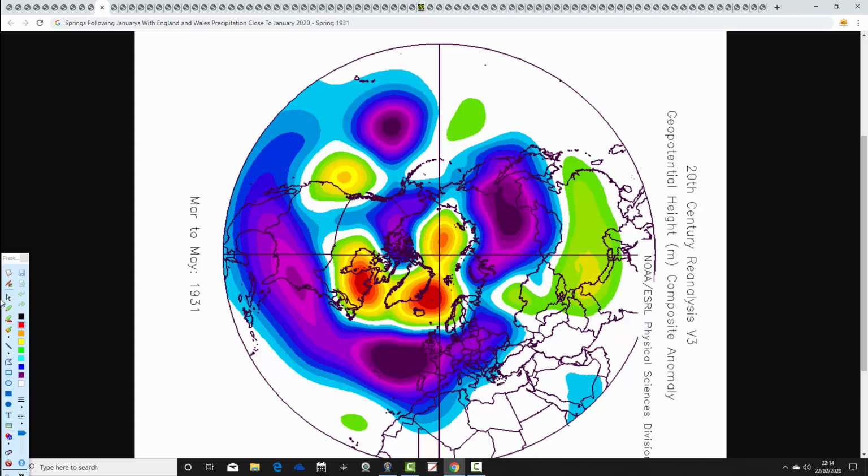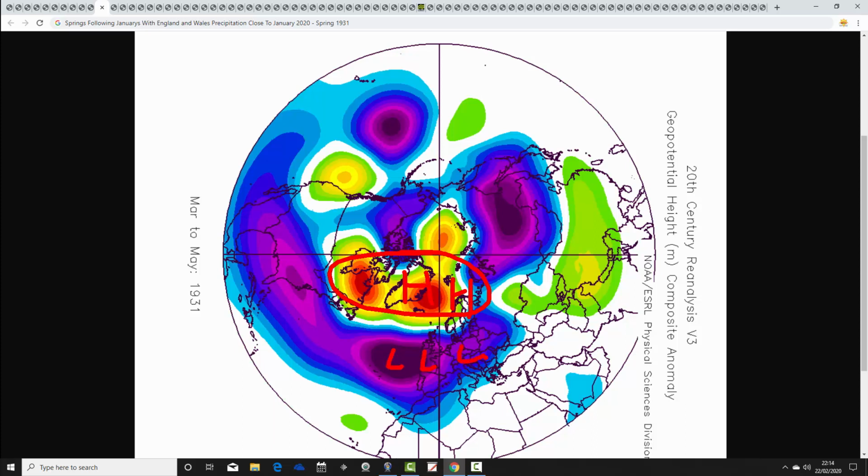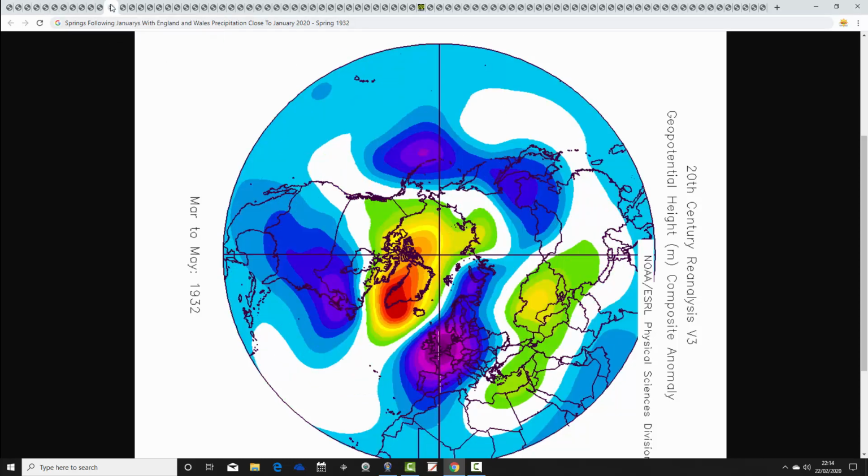The next spring is 1931. This one has more in the way of northern blocking sitting up to our north, high pressure to the north, low pressure over and to the south of the country, probably bringing in quite cold east to northeast winds. That could be a rather colder spring, I think, that one. Unsettled too, with snow potential.